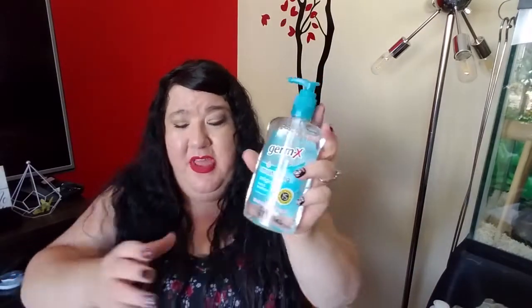This is a repurchase. More Germax for a dollar. You guys, if you have not picked any of this up yet, this is the 10 fluid ounce bottle. It is a good size bottle. It's a big bottle. Dollar Tree usually has the smaller Germax bottles for a dollar. So to get this in the store, I get excited because this is my favorite hand sanitizer. I love the smell of it. Bottles here go for like $3 to $4. So every time I'm going, I'm picking up a couple if I see them until I don't see them anymore.